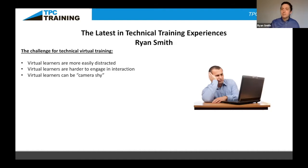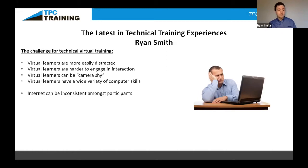Learners can be camera shy for sure, where they don't really want to see themselves in a mirror as well as seeing others. So that's a barrier we definitely try to overcome. That's very surmountable, and we're going to talk about how. Virtual learners have a wide variety of computer skills as well. So, some people, even in today's day and age, are pretty new to computer technology, navigating around with their mouse, getting different windows to show up, not to mention webcams and microphones.